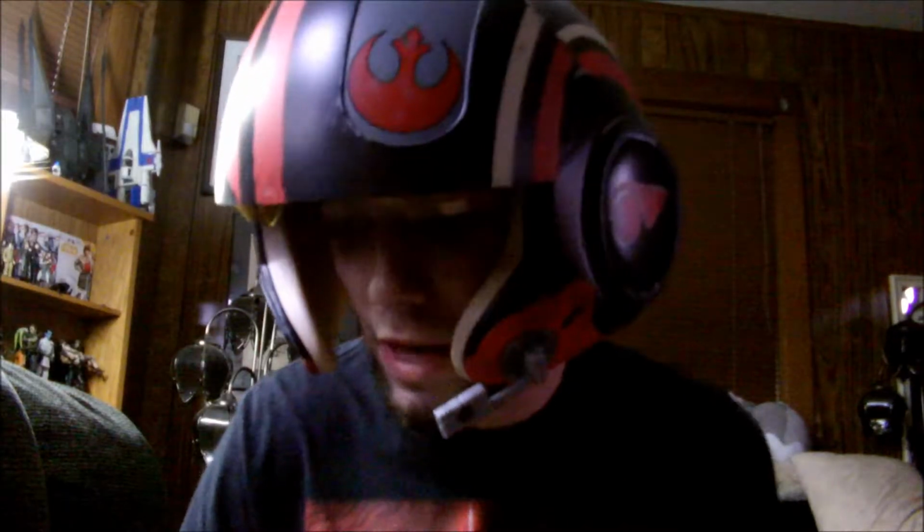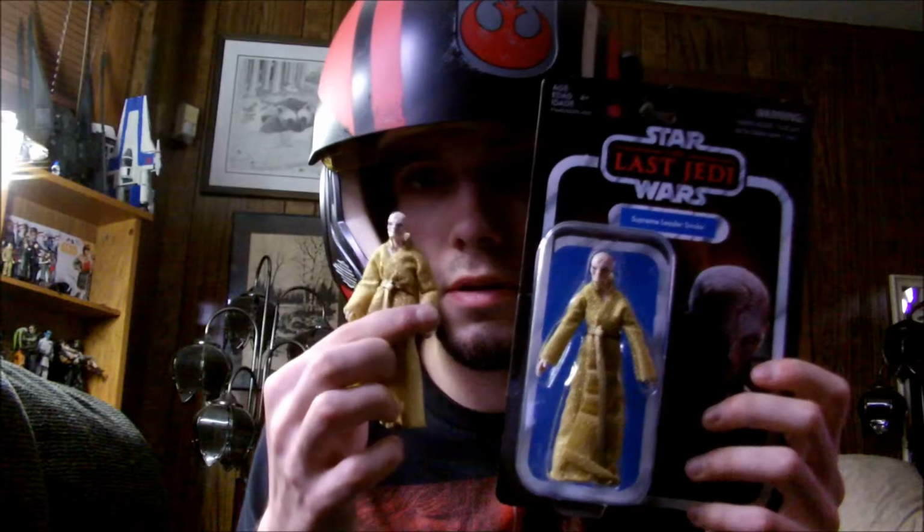And then at GameStop, I also got Vintage Kylo Ren and 2. Oh wait, I'm sorry. I got this at Best Buy. At GameStop, I got 1 and 2 Vintage Collection Supreme Leader Snokes. So those are pretty wicked and awesome.